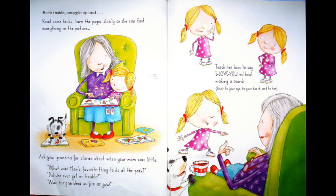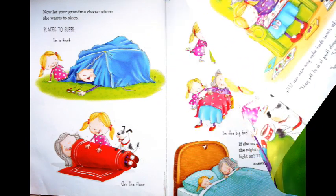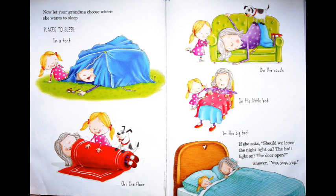Teach her how to say "I love you" without making a sign. Point to your eye, to your heart, and to her. "I love you." And she didn't even have to use her words. Now, let Grandma choose where she wants to sleep. Places to sleep.